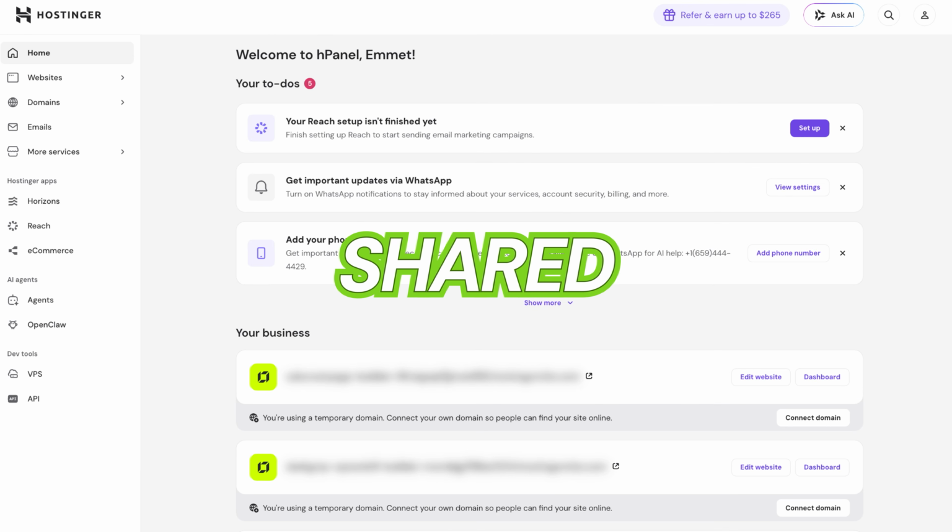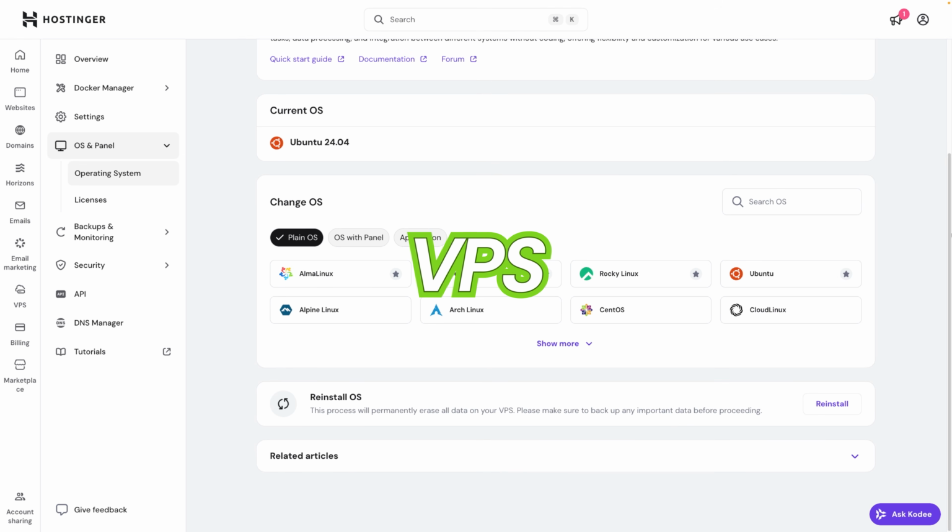Between all the different types of web hosting, most people end up choosing between VPS hosting versus shared hosting. Today, in the next 5 minutes, I'm going to compare them. I'm going to break down their pros and cons to help you pick the right one.